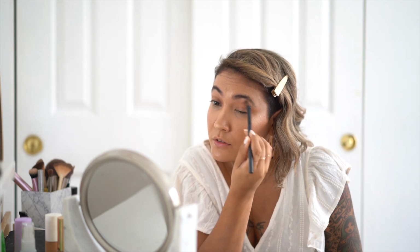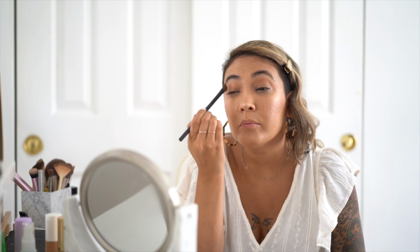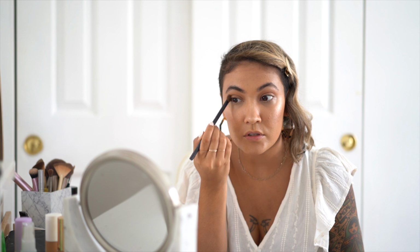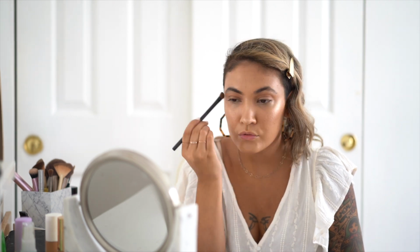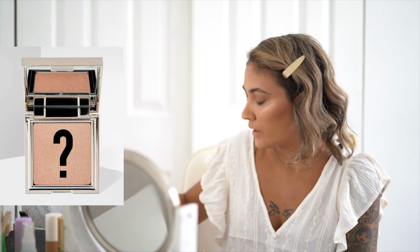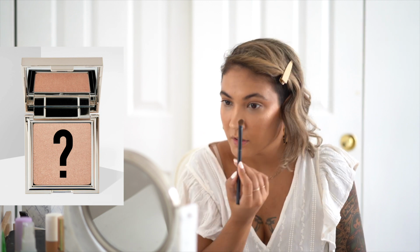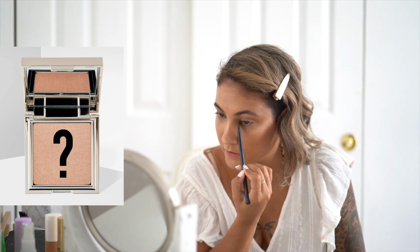I don't do a lot of eye makeup because my eyes are really sensitive, so I'm just gonna do this here. I might take that little highlight though, and pop it right on the inside of my eye.